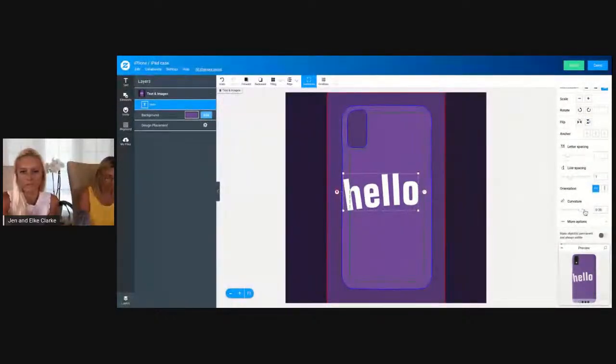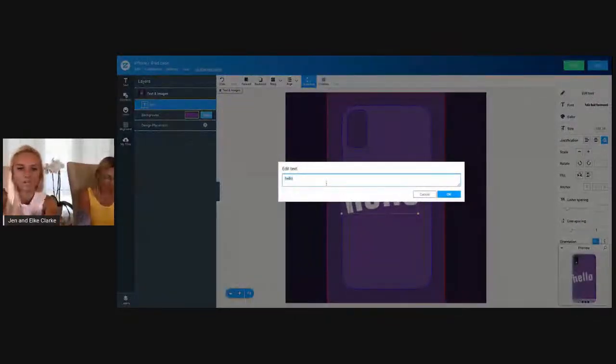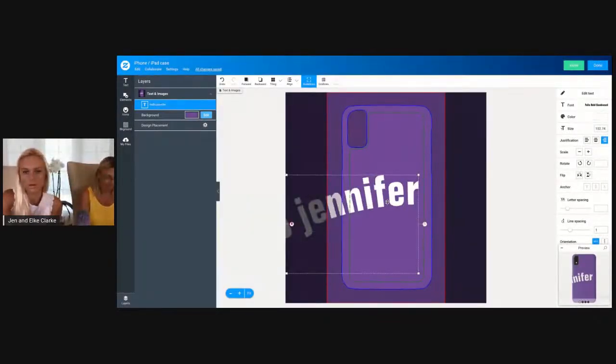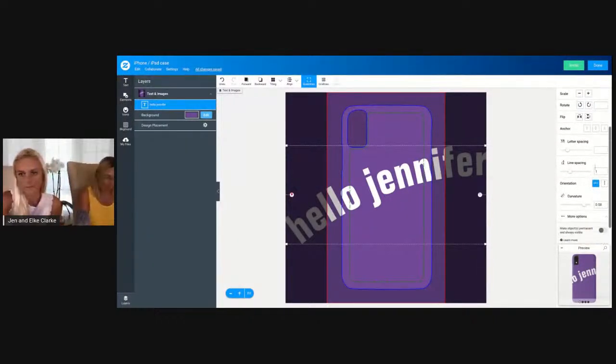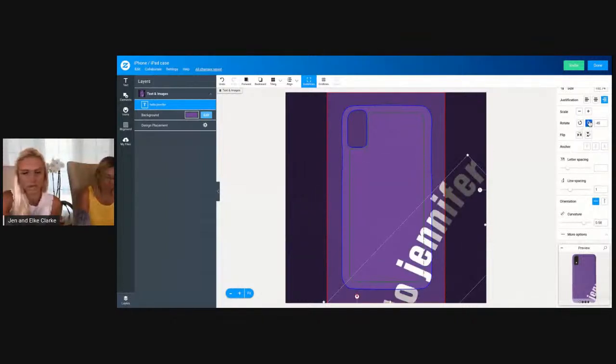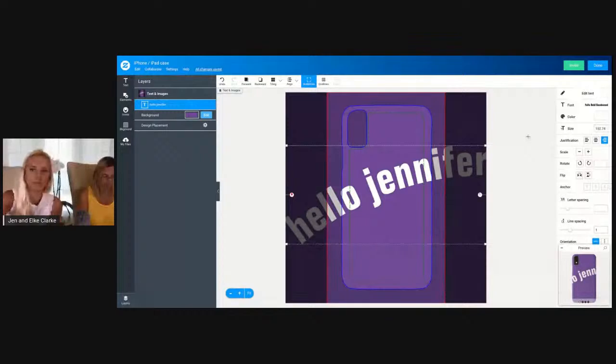And also it works well when you have a longer amount of text. So once again, I'm going to say, hello, Jennifer. And you can see that here, it's easier for it to be curved. This will also depend on, if you wanted to do a bit of a rotation thing, you're going to play around with it, and it's always going to be dependent on the type of font that you're using, the size of font that you're using, and the way that the text is placed.